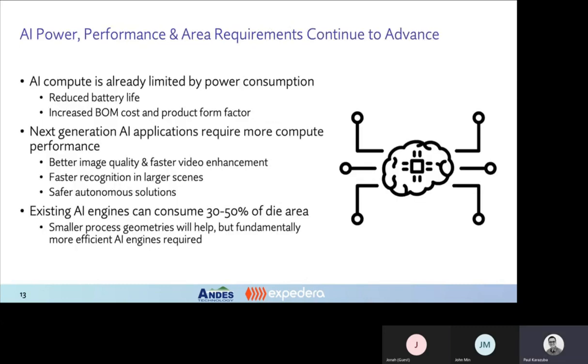And I'm going to further complicate this decision. Let's look at the reality of AI applications. AI development from an algorithm point of view is far outstripping Moore's law. And that places some very unique burdens on chip designers and product managers.